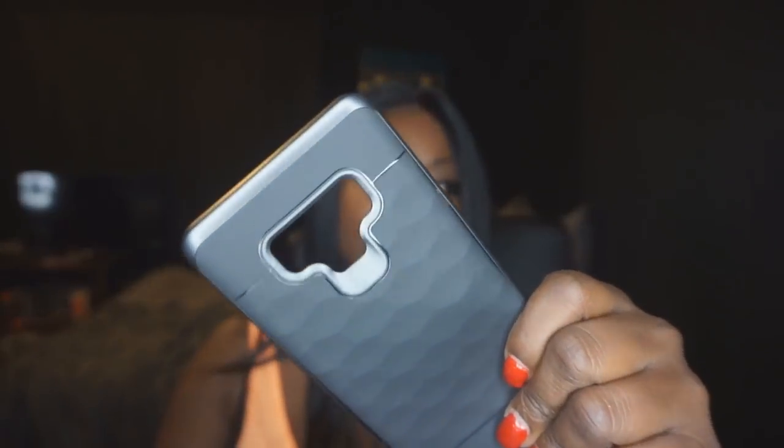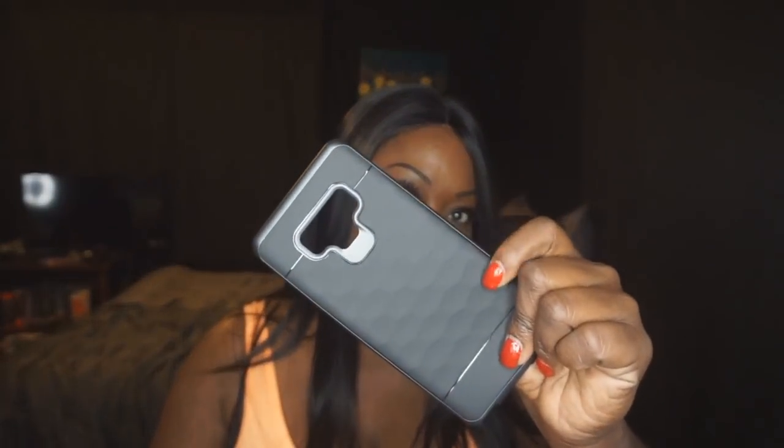And then, because I have to have one with whatever Note device I get, we have a Caseology case. Caseology is one of the best accessory brands out there. So the Parallax series, I literally have one of these for every single phone I have. Don't care. But look at it. So where are we on the checklist?